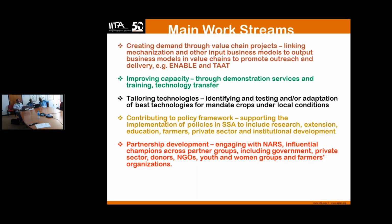We are looking at improving capacity through demonstration services and training, then technology transfer. We equally tailor these technologies by identifying and testing, and where we find them very good, we adapt them for our mandate crops. We contribute to the policy framework, supporting the implementation of policies in sub-Saharan Africa. This includes research, extension, education, farmers, private sector, and institutional development.